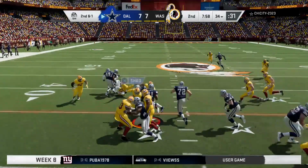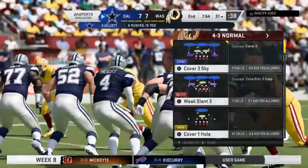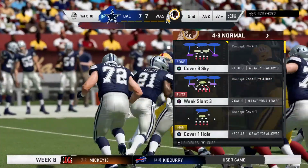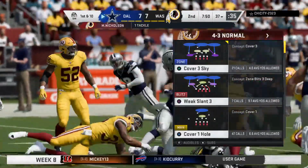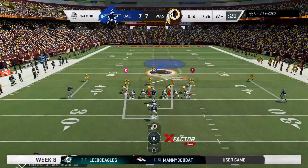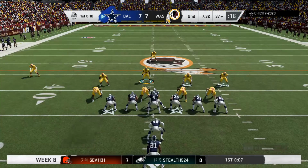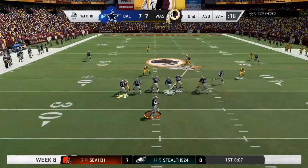On 2nd down, Elliott. And he'll be brought down right around the 37. 2 yards, good enough for a first. Well, he hasn't made much of an impact in the running game thus far, and after that last run, not much is going to change in that area. He hasn't been able to get anything going, and really the offensive line not helping him much.